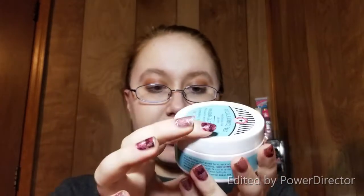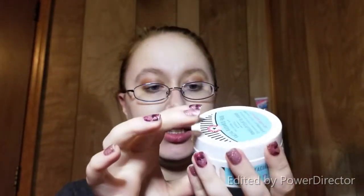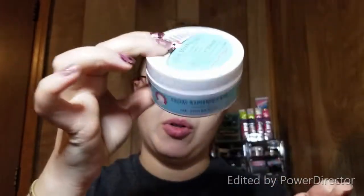Then we have, from First Aid Beauty, facial radiance pads that help exfoliate, tone, and brighten. And this is alcohol free. It's just like a little toner pad thing. Carton. Then, okay, interesting.